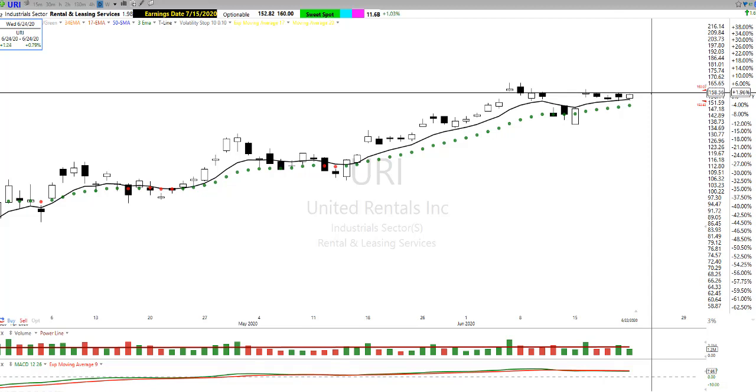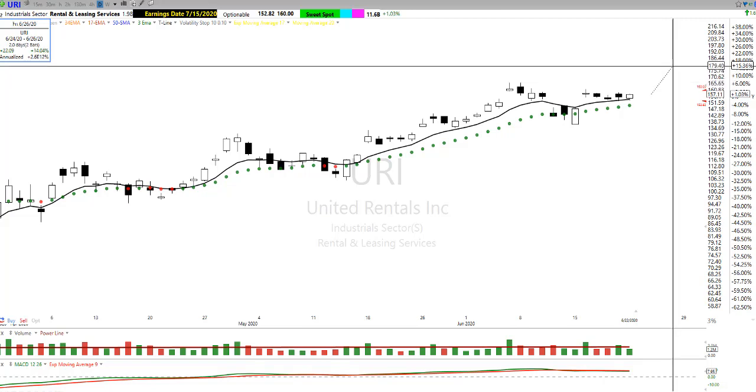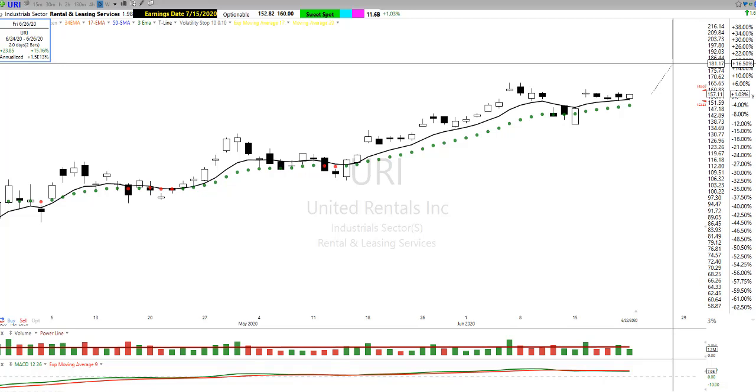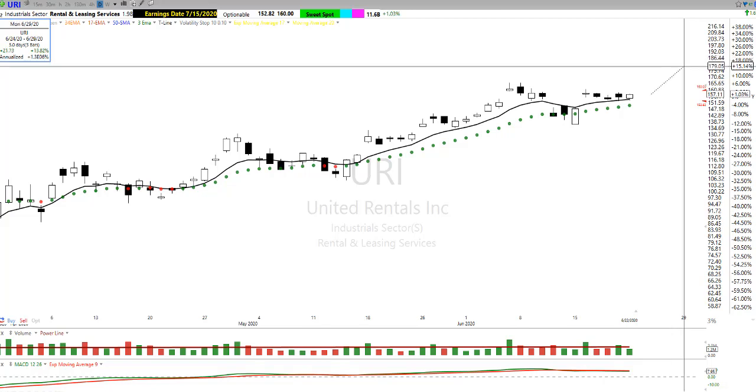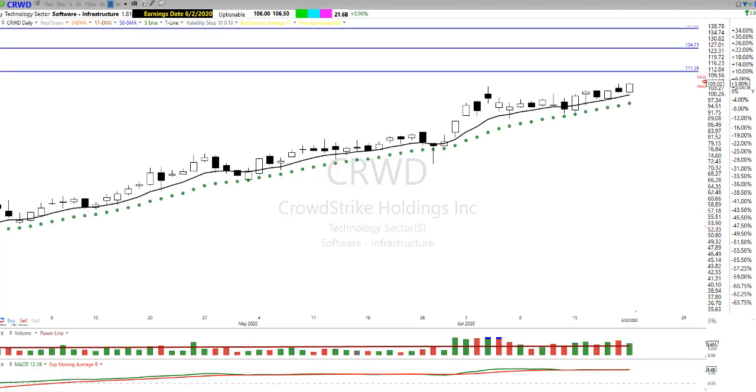And above that 159.60 area, I would say we challenge the top up here at 165.80, something like that, 85. I wouldn't be surprised if this gets up into the 180s and possibly more. So let's put a line right up there, 180s or more. CRWD.